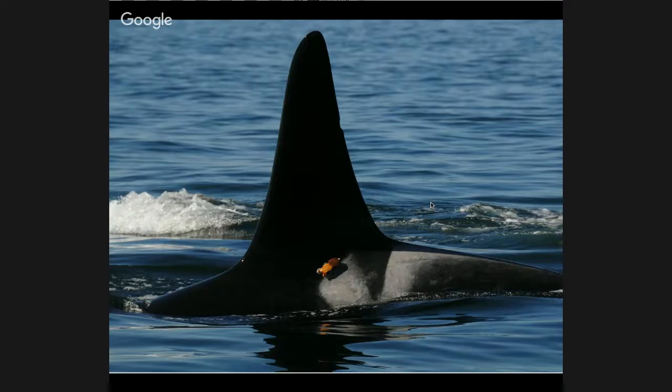So this is a picture of a D-tag, a digital acoustic recording tag on a whale, and you can see that it's sucked on there with 4 suction cups, and it actually has 2 hydrophones on it to record the noise that the whale's actually receiving. And so we can compare that noise then to the vessel traffic to figure out what's making it noisy for the whales.